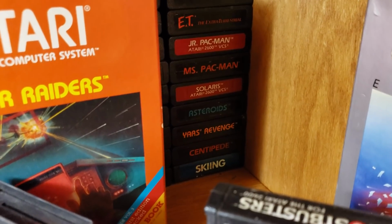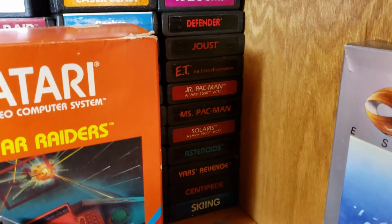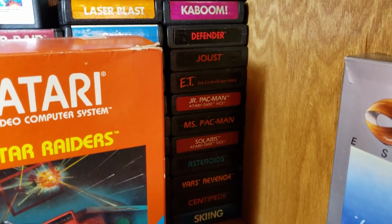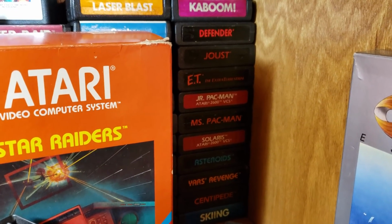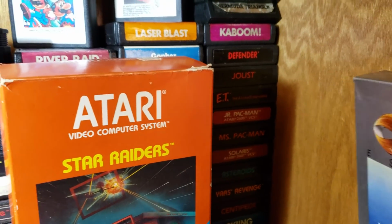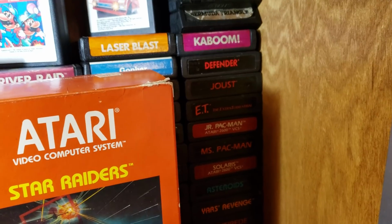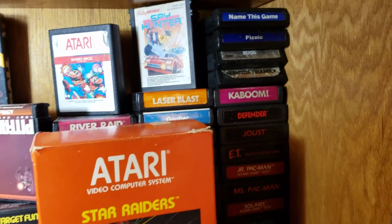We got some good stuff here. Centipede, Solaris, Miss Pac-Man. I don't really enjoy Pac-Man on the Atari 2600 for whatever reason. I like the arcade ROM quite a bit better. E.T., of course. It'd be great to pick up one of those E.T. games that were left in the dump. You can get those on eBay still, but they're pretty spendy. And Joust, Defender, Kaboom, all kinds of great stuff.